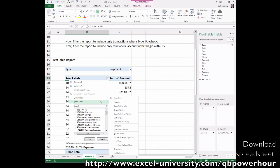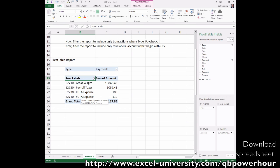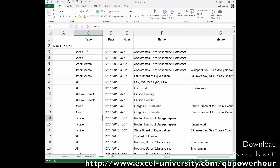A funner way to do it is to use this label filters and say, I only want to show those that begin with, and there's lots of fun choices for you to explore, begins with 627. And OK. 62750 is going to be included because we filtered for all 627, as opposed to individually picking and choosing which ones are going to go. Okay, and so that is how to create a pivot table report based on this QuickBooks export.